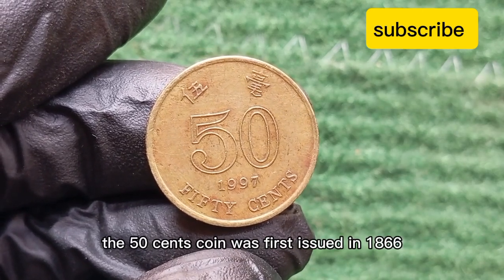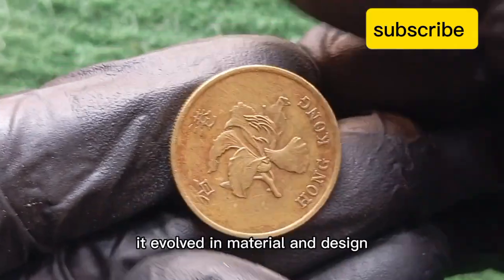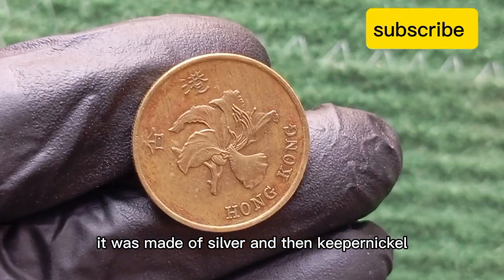The 50 cents coin was first issued in 1866, made of silver. Over the decades, it evolved in material and design. In the early 20th century, it was made of silver and then of nickel.